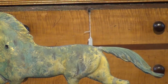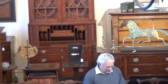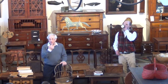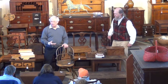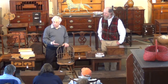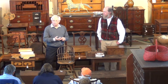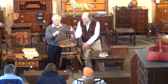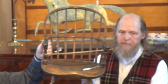So then Windsor chair making came into effect, and I think this is always amazing. The Windsor chairs were everybody's furniture. They used it in Constitution Hall in Philadelphia for seating, and they used it out in the country, and everybody had Windsor chairs. It was pretty common furniture. And Windsors were made out of various woods for different purposes.